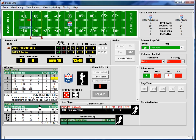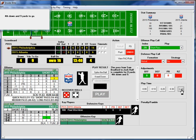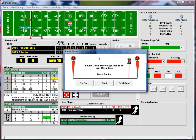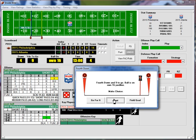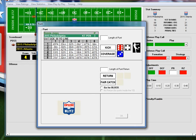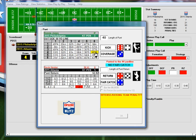61. 54 is no gain, though. And Philadelphia only gains a yard, although they took a couple minutes off the clock. They will punt it. And it goes 64. 40 yards. No fair catch. 45 is 4 yards because of good coverage.